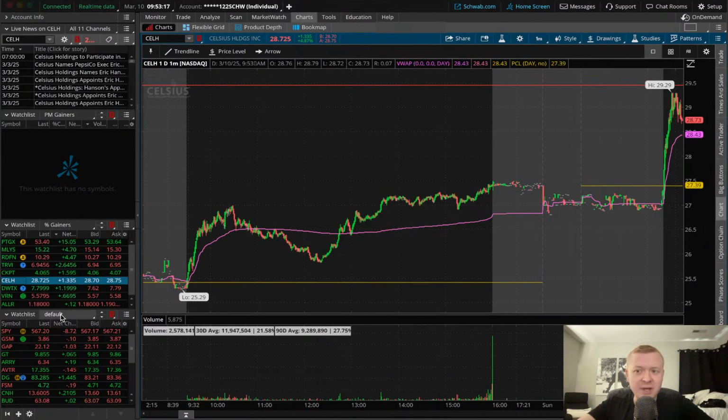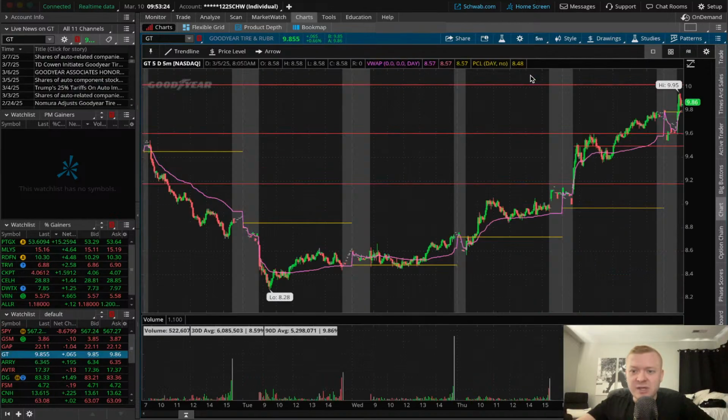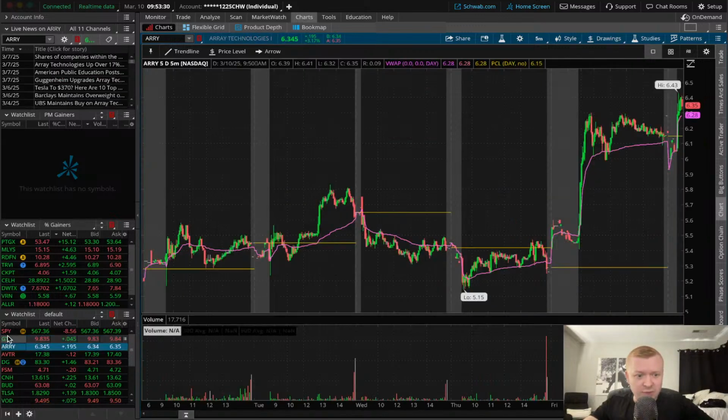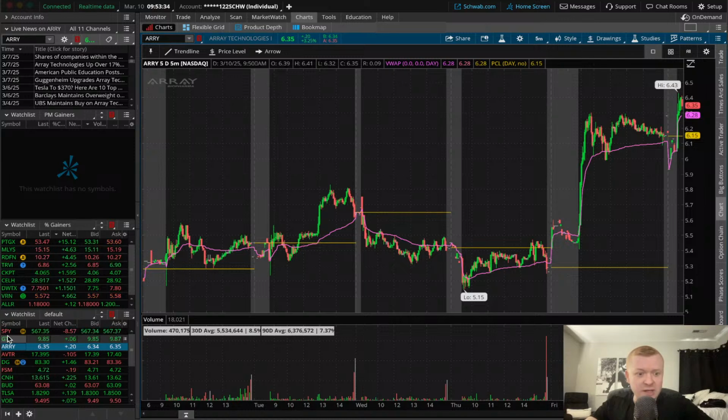CELH, there's something there against 29.50. That one got a decent pop. GT, I really wanted that over 10 bucks for a short. That has not provided an entry yet. I keep looking. What are you guys looking at?